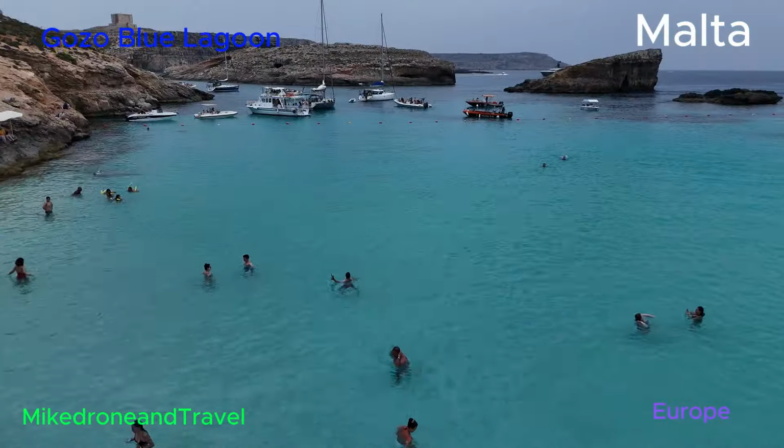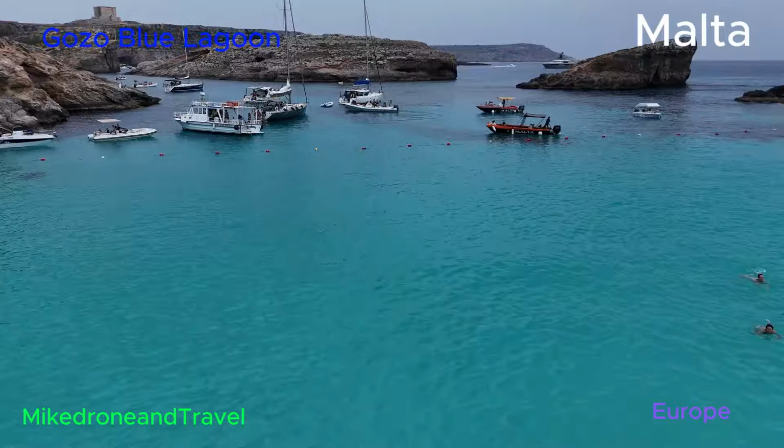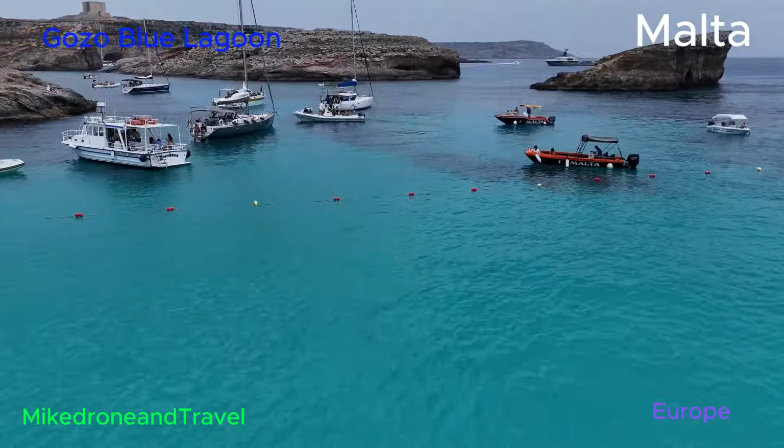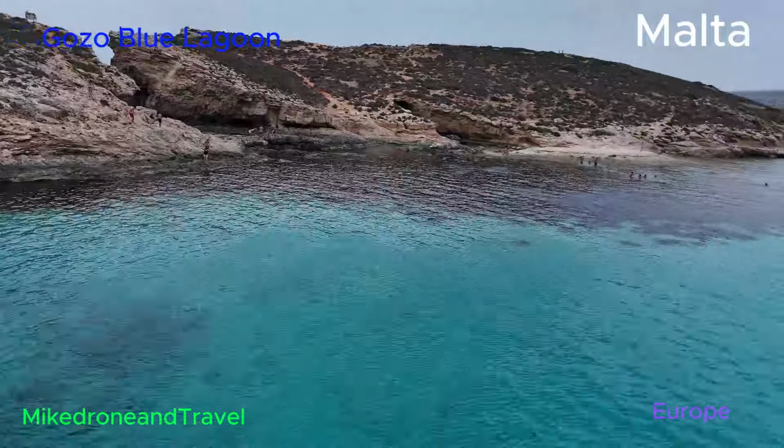What's up, y'all? This is Gozo Malta. This is the beautiful Blue Lagoon that I was talking about. You gotta catch a ferry to get to this island, but it's gorgeous and it's worth it.